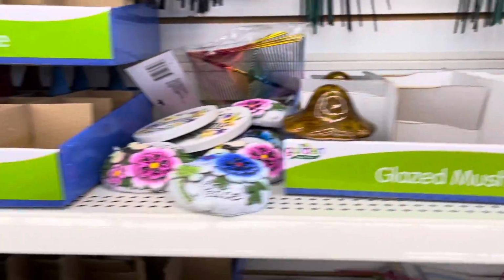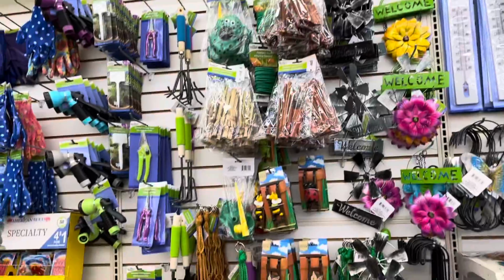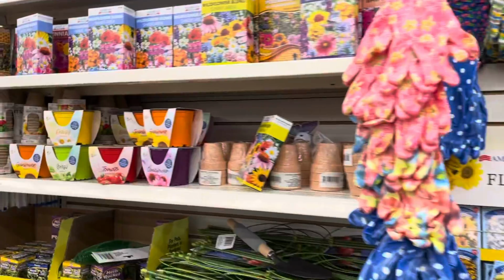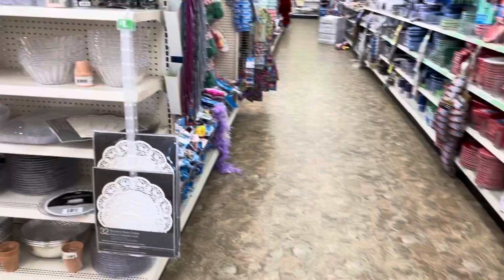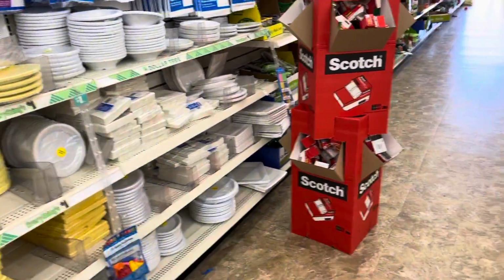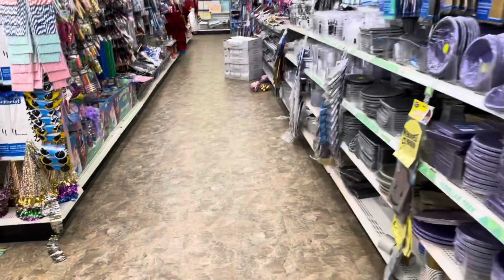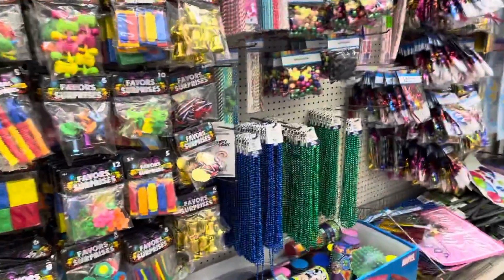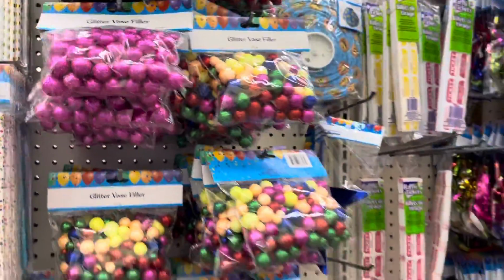More little frogs, mushrooms, gnomes. A bunch of sea things. So they have a lot of quiet. I think this is one of my second stores that I like to come to. It's where my mom lives. Because they have a lot of good things, they update it constantly and it's really organized. These are cute little straws, a lot of vase fillers.